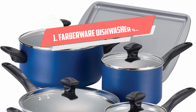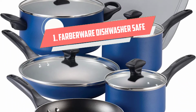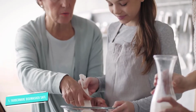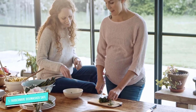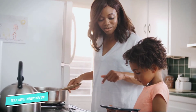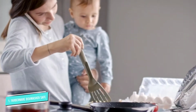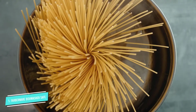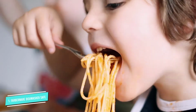Number 1. Farberware Dishwasher Safe. Setting up the first kitchen can be overwhelming and also downright pricey. This 15-piece set comes with a baking sheet, as well as 5 kitchen tools that'll come in handy as you build kitchen supplies. All the items have a sleek, elegant appearance, and the cookware is available in a variety of colors.